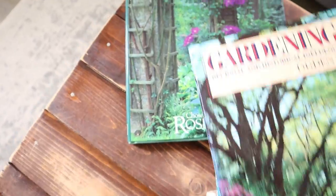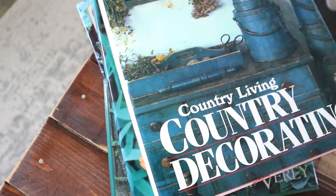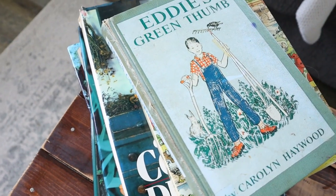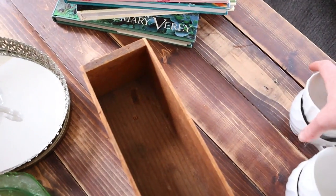So I'm excited that I can now add these to my collection and decorate with them. They're just so pretty. And you just never know what kind of unique books you're going to find. I just love finding books from a thrift store. So that is everything that I ended up finding from the yard sales and the thrift stores this weekend while we were out.